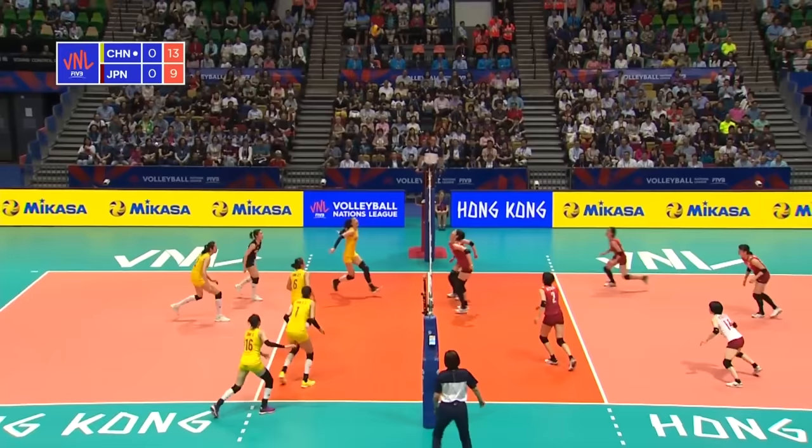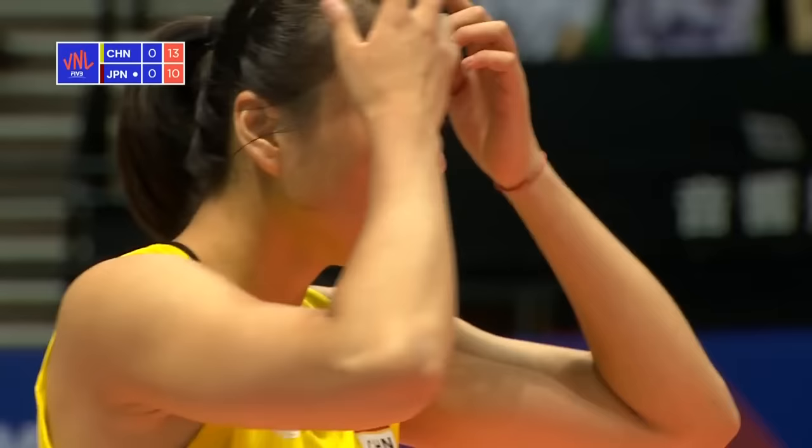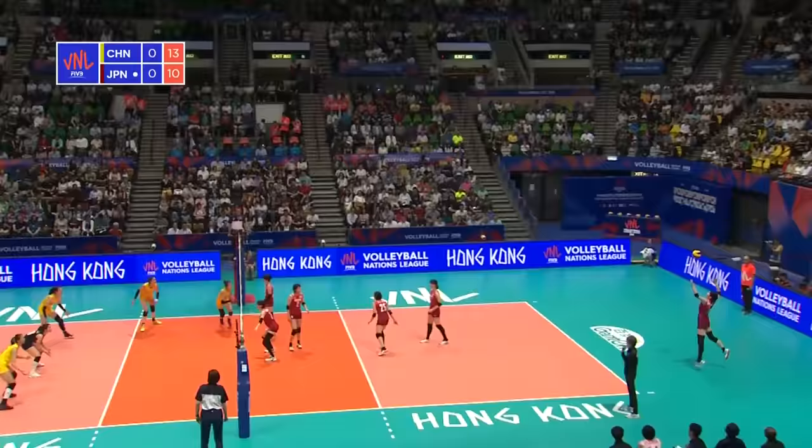No, into the net. Point to Japan. So just losing her balance. Gratefully received by the Japanese team. So four down, back to three down. Japan on the serve.